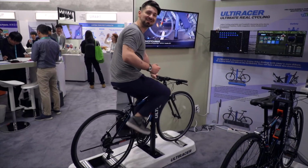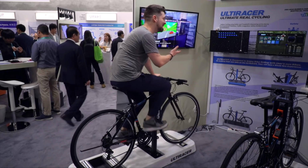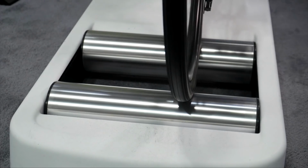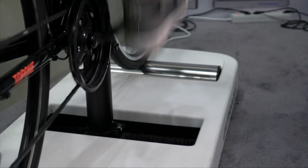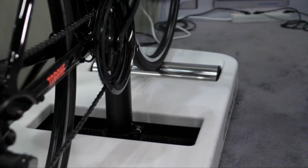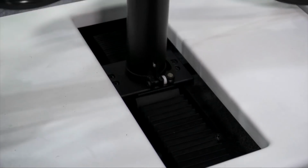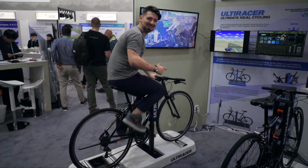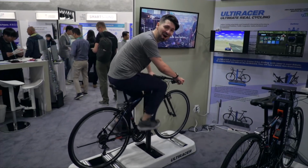This is the Ulti Racer. You clip in your own bike and use it to control video games. And the innovation here is that I can even lean side to side and steer, and the company promises me I will never fall off. The faster I pedal, the more bullets I shoot in this game. And there's even a little racing game. I'd love to see them link two of these together so I can play Mario Kart with friends.